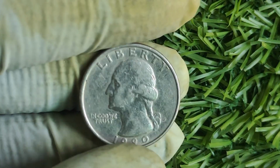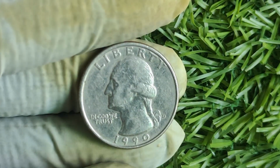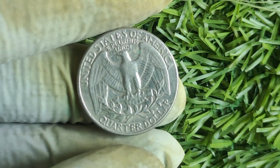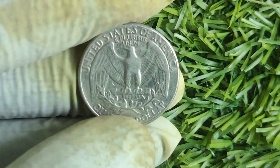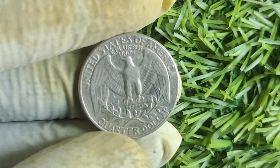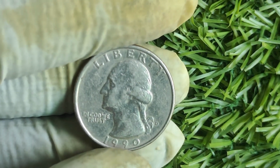The Washington quarter is an iconic piece of American currency. It was first minted in 1932 to commemorate the 200th birthday of George Washington and has since become a staple in American coinage. The 1990 D quarter, minted in Denver, might look like any other quarter, but for collectors, it's a true gem. What makes it so special? That's the mystery we'll unravel today.